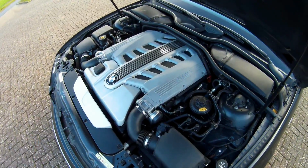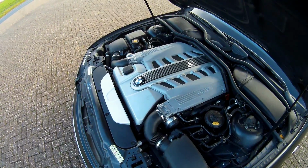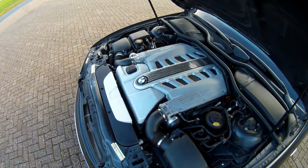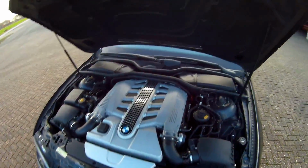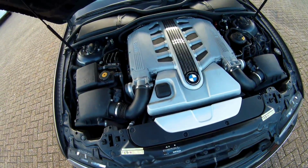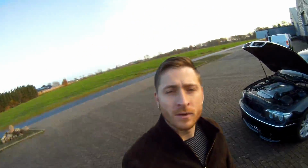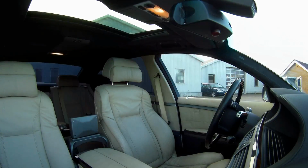This particular engine is based on the M73 that came before this one. But the biggest difference in this engine is that it has double overhead camshafts and 4 valves per cylinder. The engine before that had 2 valves per cylinder, and it has Vanos control on the intake and the exhaust, so variable valve timing. This engine delivers 445 horsepower at 6000 RPM and 600 Newton meters at 3950 RPM. So pretty nice and full car. I think we should do a test drive in this beauty.